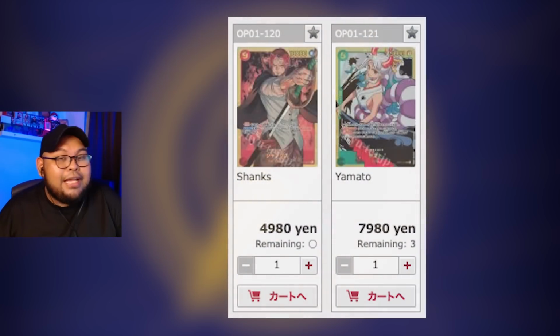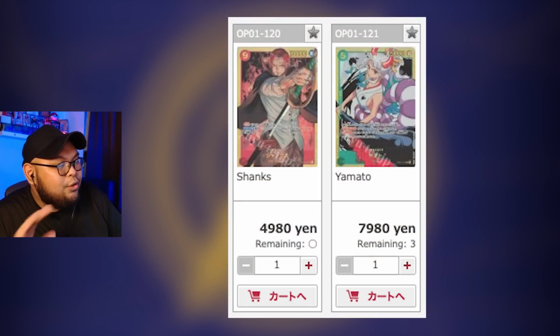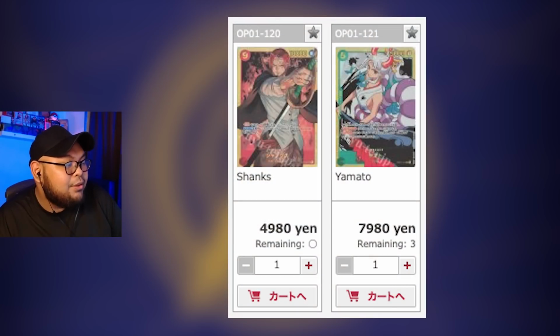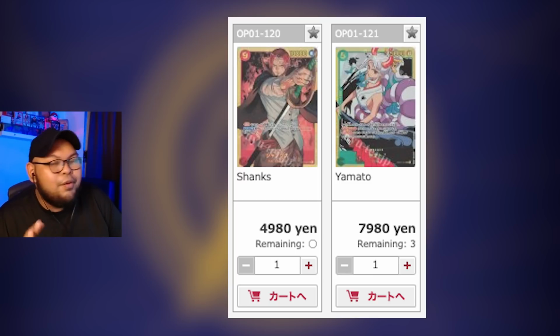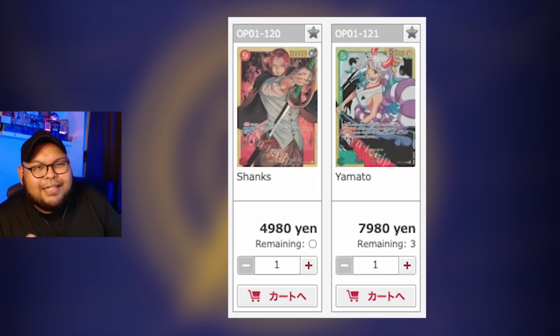Next, we take a look at the secret rares. Now, these are just the normal artworks of the Shanks and Yamato. They are kind of sitting pretty. Yamato is about what I expected, about $70 to $80. I've seen it go for as low as 60, 65 if you're buying it in multiples, but 70 is where the market has kind of settled on Yamato.